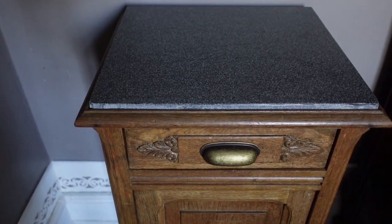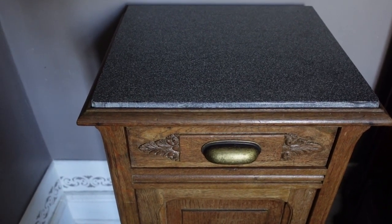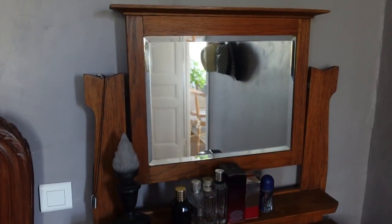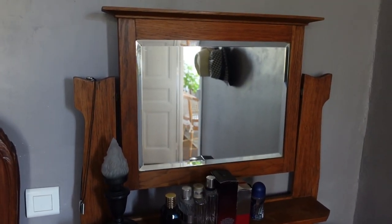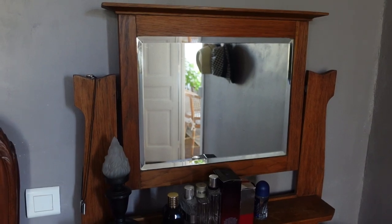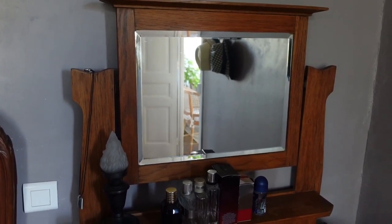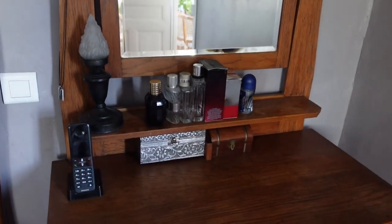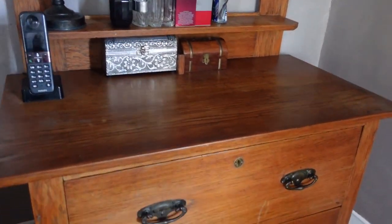And this bedside table I will leave in wood. And the same with the dressing table. I will leave that in wood. I inherited that from my grandmother, so I will keep it in wood. I don't want to paint that.